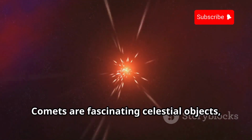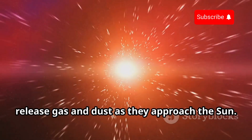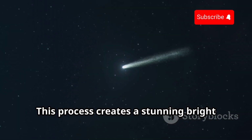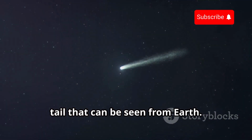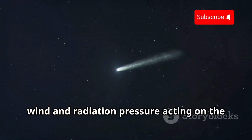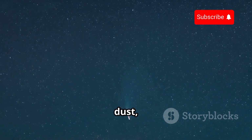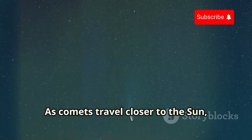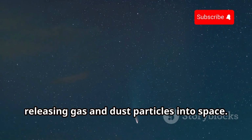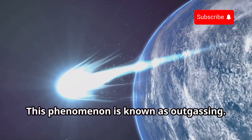Comets are fascinating celestial objects, often described as icy bodies that release gas and dust as they approach the Sun. This process creates a stunning bright tail that can be seen from Earth. These tails are formed due to the solar wind and radiation pressure acting on the comet's nucleus, which is composed of ice, dust, and rocky material. As comets travel closer to the Sun, the heat causes the ice to vaporize, releasing gas and dust particles into space. This phenomenon is known as outgassing.